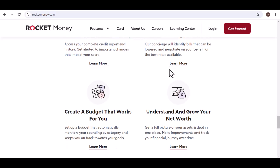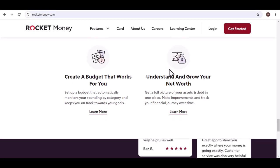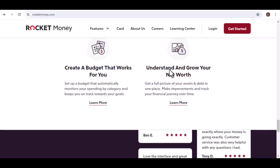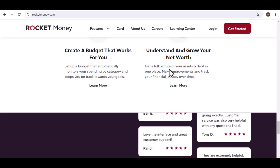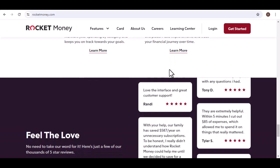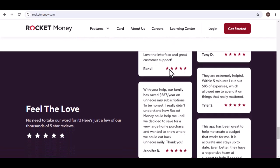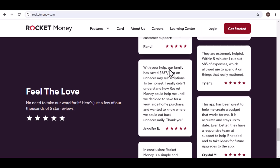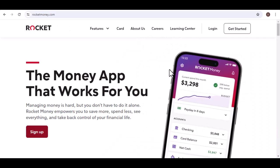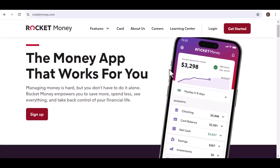Check your Rocket Money dashboard regularly to see if any new subscriptions have appeared or if there are any changes to existing ones. Be cautious about canceling. Before canceling a subscription, make sure you're no longer using it. Sometimes, you might need to cancel and then resubscribe later if you change your mind. Take advantage of Rocket Money's other features. In addition to canceling subscriptions, Rocket Money offers other features like bill negotiation and credit monitoring.